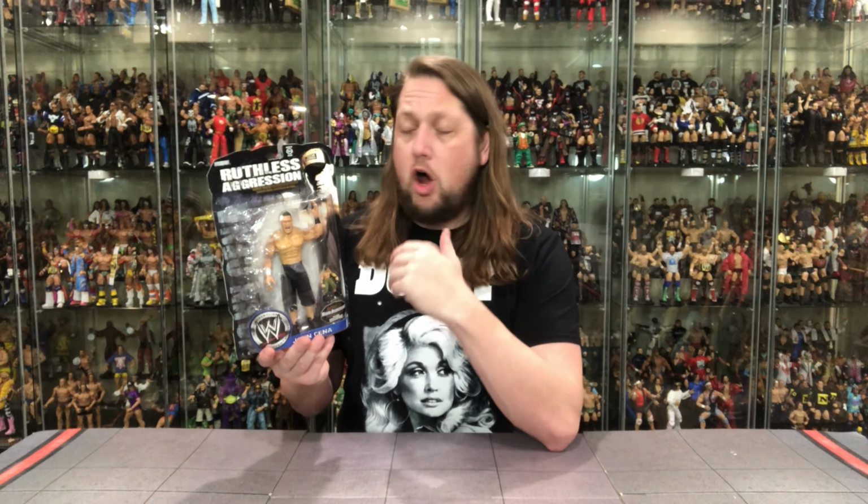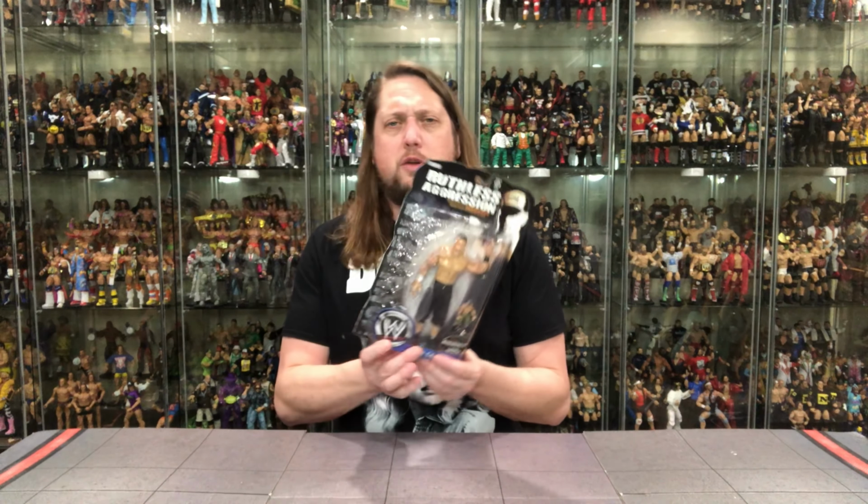Now we remember Jakks giving us all kinds of different toy lines, but for a while we had Maximum Aggression, Deluxe Aggression, Ruthless Aggression, Micro Aggression, and Build and Brawl, and I think Ring Giants about the same time. So they were flooding the market with action figures of all varying shapes and sizes, and I think this is maybe a way for Micro Aggression collectors to jump into Ruthless and vice versa. I think maybe that's what they were trying to do here from Jakks.